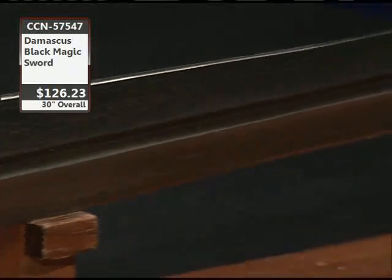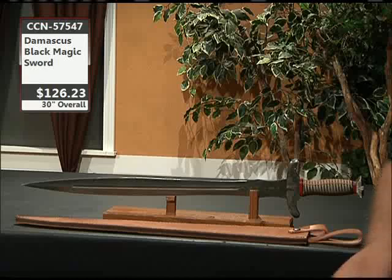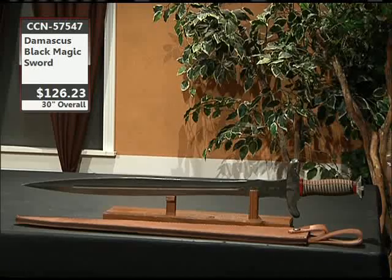7, 8, 9 years ago, there is no telling what that would have cost you. Retail $259.95 on Cutlery Corner Network. You only pay $126.23. Your item number 57547.